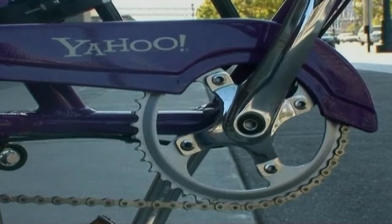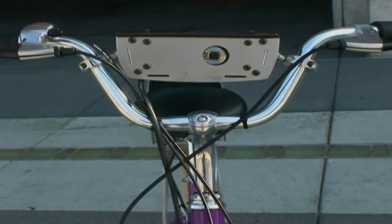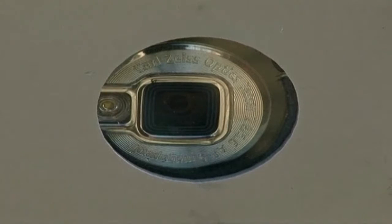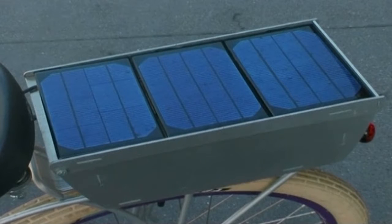There are currently only 20 such bikes in North America, Europe and Asia, but Yahoo is planning to give away more through a contest on their website. The purple bikes are equipped with Nokia N95 mobile phones that upload directly to Flickr. The electronics on the bike are solar powered. Some have called it a live streaming bicycle.